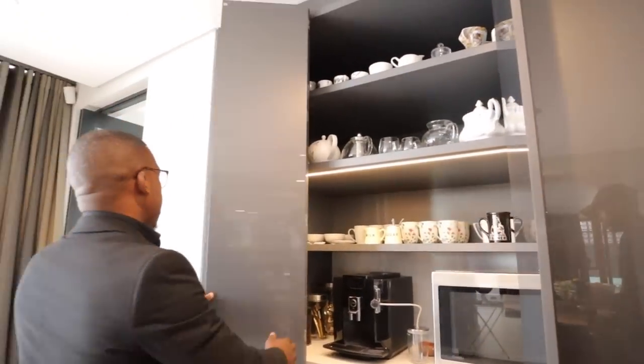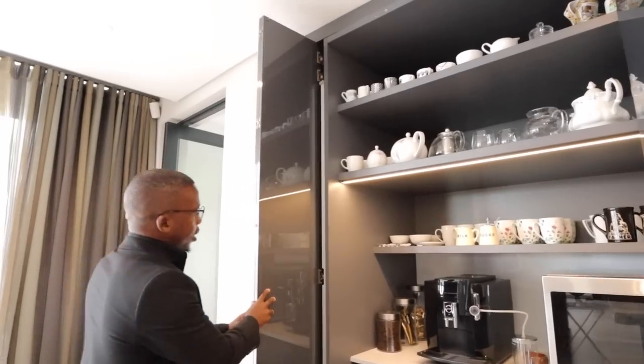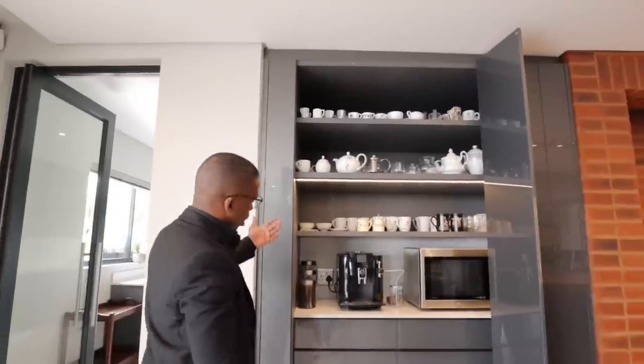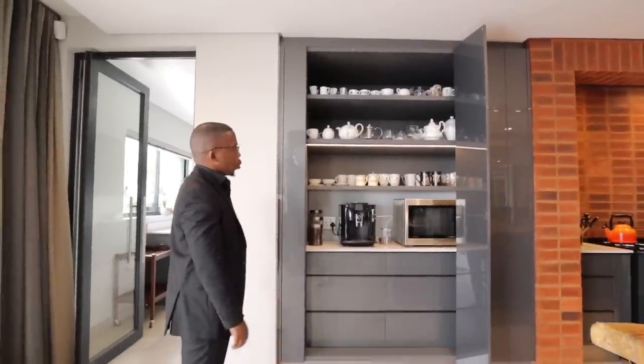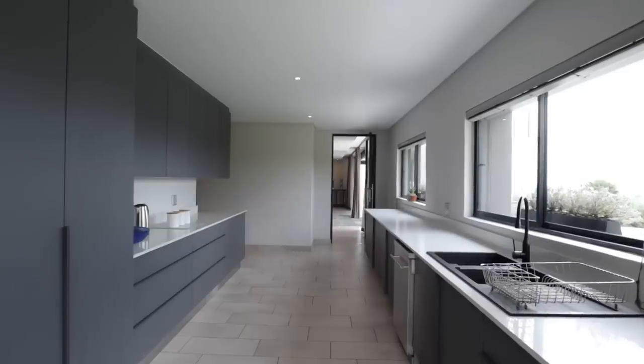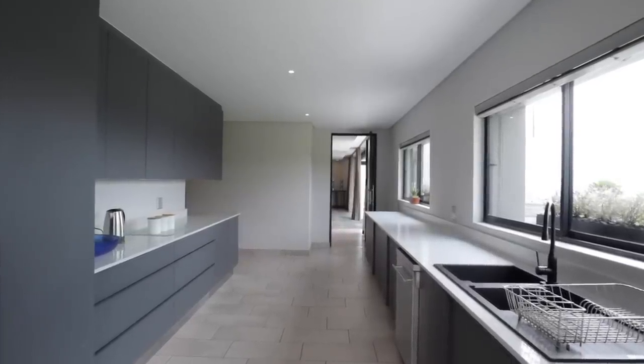And one thing I do love about this cabinetry space, you can open it all the way, press it there so that it's concealed, and then it's all exposed. Beautiful, well thought out, and very functional. So coming this side, this is probably where the majority of the preparation will be. You have plenty cabinetry space and countertop space this side.